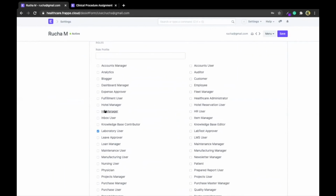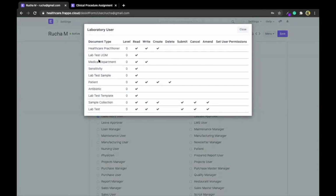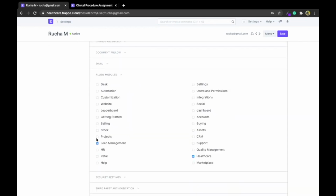You can select what all roles apply to a user from the user document. If you click on a particular role, it shows you all the forms that the user has access to and all the permissions that it has on a particular form. You can also configure what all modules will be seen to the user when he or she logs in to the system.